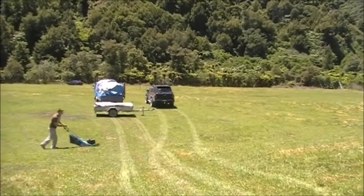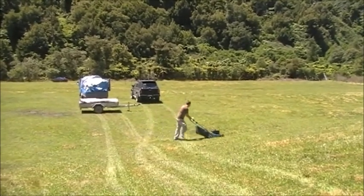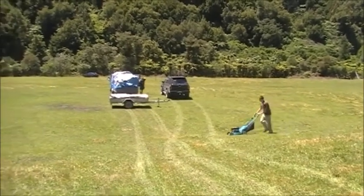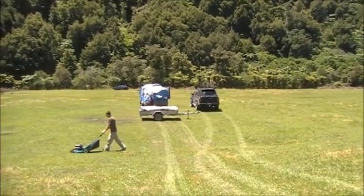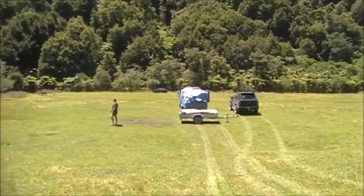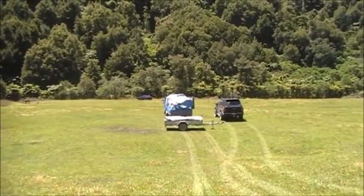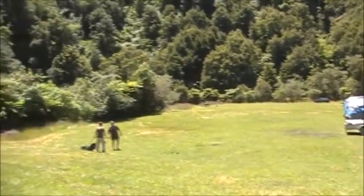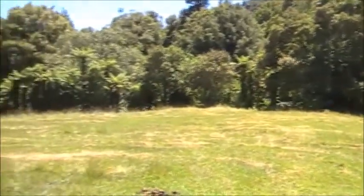Rod's truck, my car, and the trailer I towed in, and Daniel's already on the lawnmower mowing up their tent site. There's Rod starting to look like work. We've already had 6 or so hours driving to get here, and just beyond that bush line is our river, which comes around in an arc all the way around where we camp.